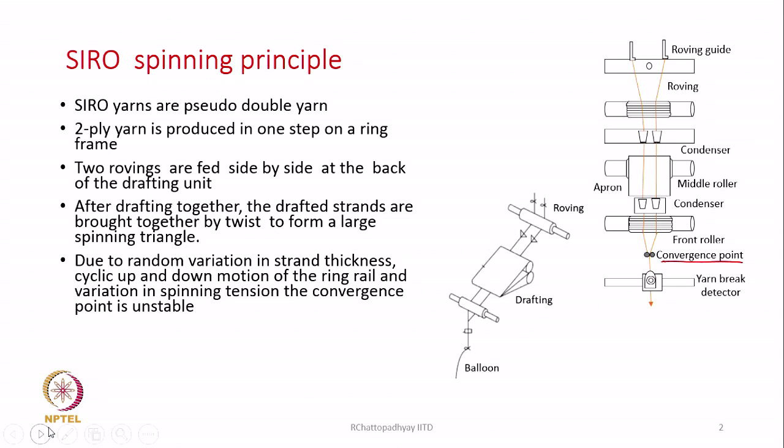Now, in these two drafted strands that we produce, they are converging, and both of them are then twisted together by the traveler and ring combination of a ring frame. The twist will flow in each of these strands, this strand and this strand both, and we will find a twist triangle getting formed in front of the front roller.